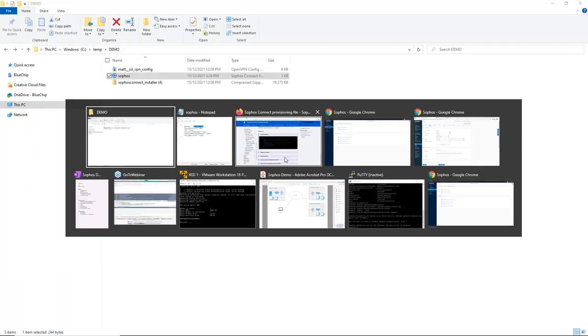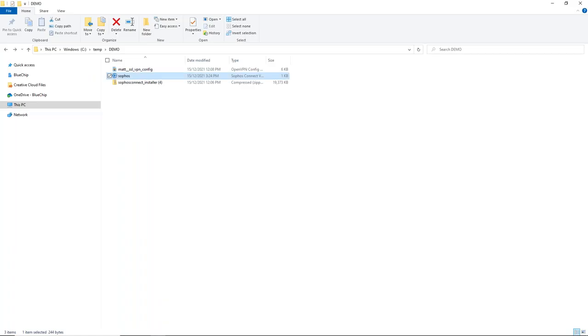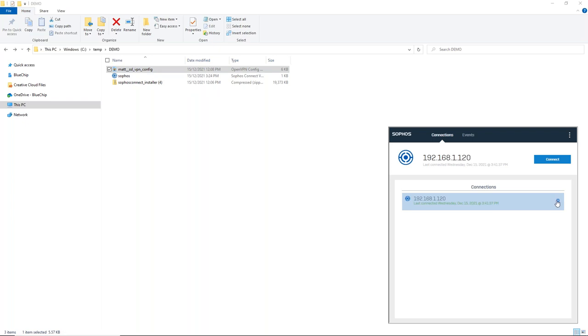All right. The final way of doing it, which is the old way, is again, as the user, you log into the self-service user portal on the firewall, you download the configuration for other OSs and download that file to their PC. That will then appear here. So that's that mat_SSL VPN config. And then you just import it as we did before.